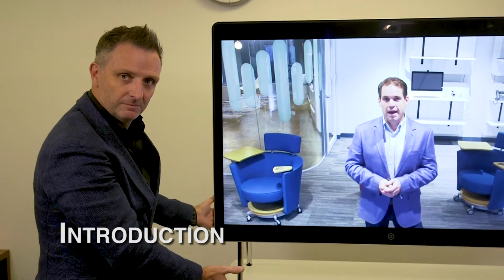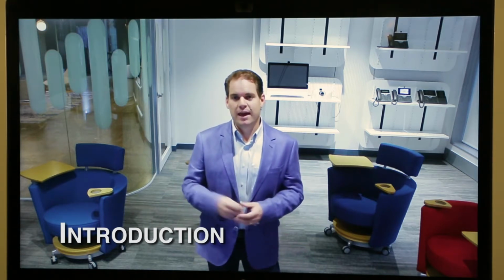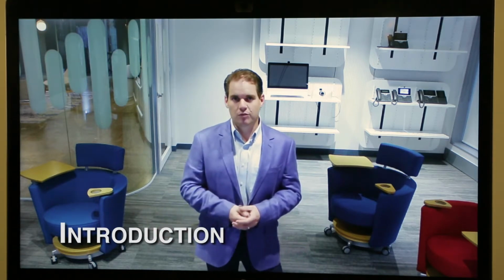Yeah, absolutely. So there's 3 packages, like Steve said, to choose from. Package 1 is a Cisco Webex all-in-one collaboration board, and that's this device that I'm connected in through now. Package 2 is 2 systems. It's a large room video conferencing system and a small video conferencing system, so that gives you 2 screens. And package 3 is a medium-sized video conferencing system and 3 small space video conferencing systems.